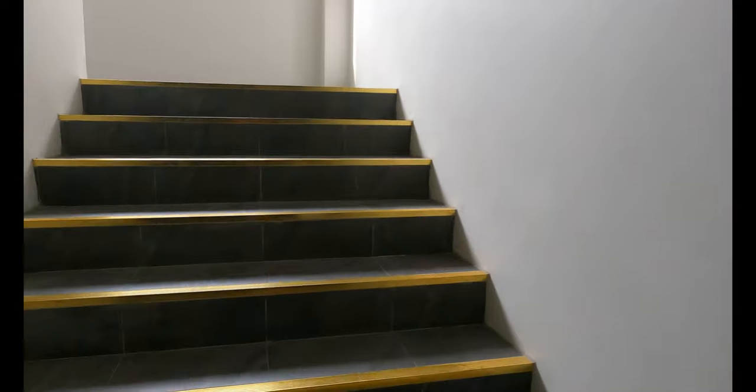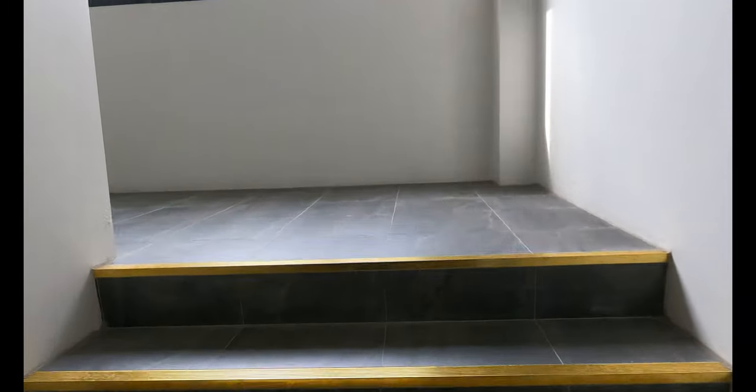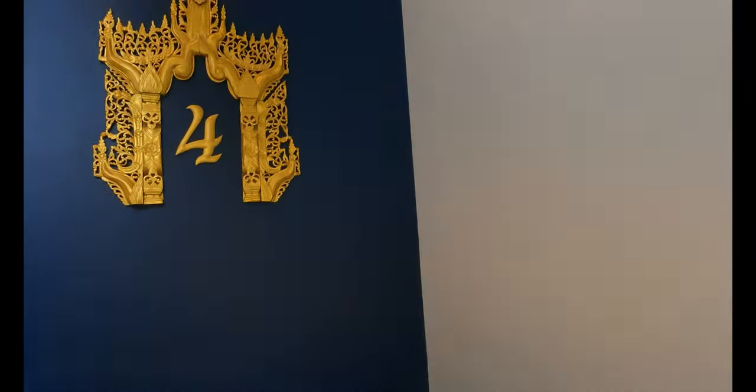Very nice. I think I need to go up. Yeah, this is a very long way from the front. Wonder if I can get my motorbike closer. More stairs. More stairs, more stairs, more exercise. I have to wear 5.